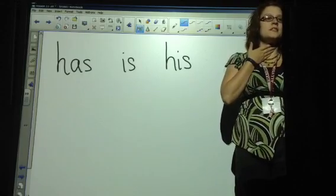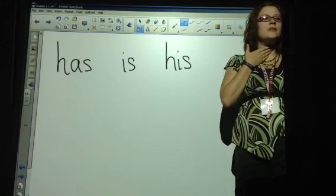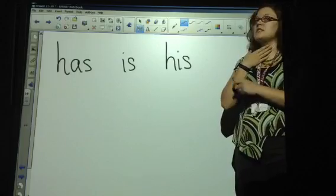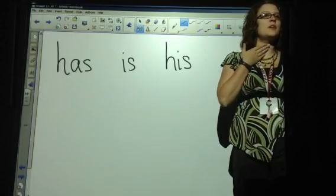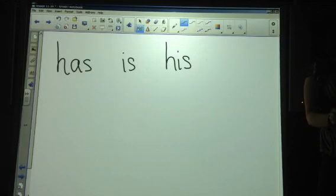We're going to start with the regular S sound. Do you feel your voice vibrating? No. Let's try the Z sound. Z. Do you feel that vibrating? Yes. Good. So there's a voiced S and an unvoiced S.